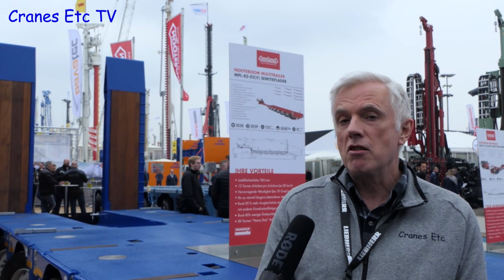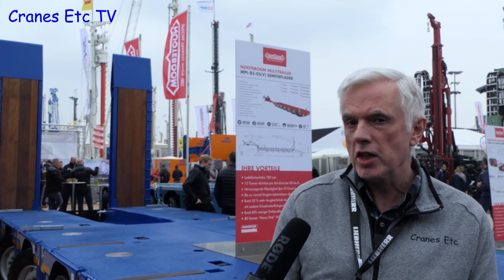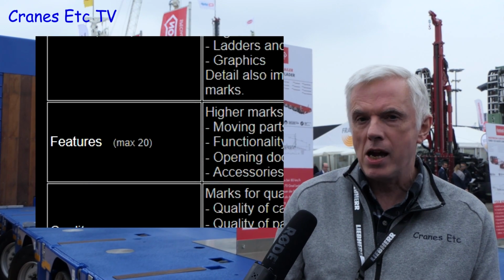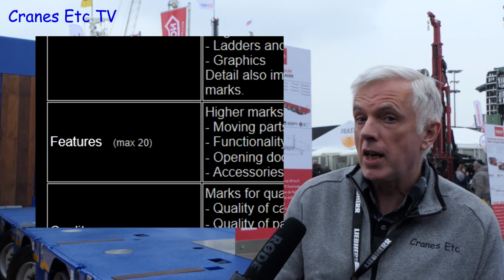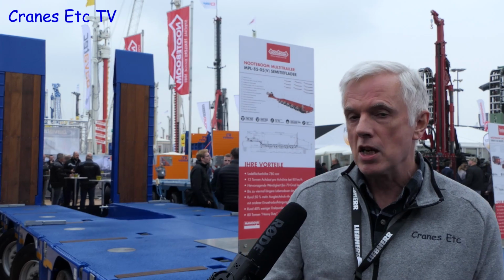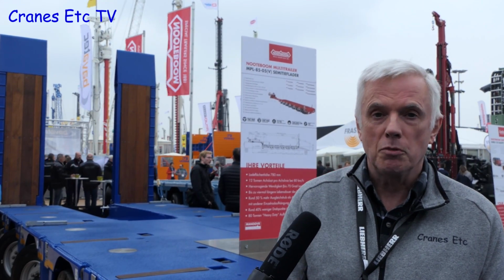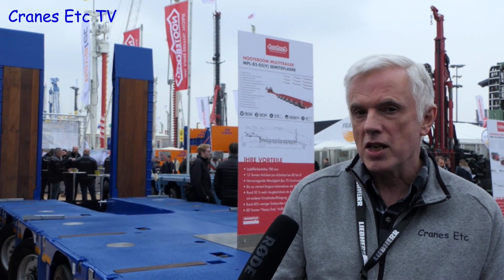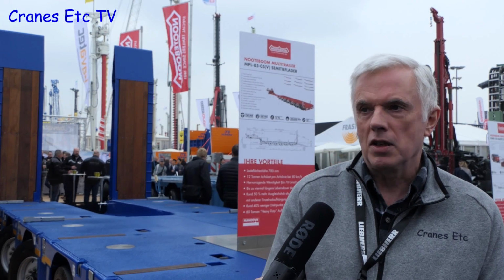So for the next in the series of what are the parameters of a good model, I think we'll discuss features. So again, on the rating system I use, I give models a mark out of 20 for features. So what we're looking at there are things that are moving parts. So on a truck that would be steering, maybe suspension. Other features could be opening doors, excavator arms and buckets and how they move and all the rest of it, and whether things are detachable.